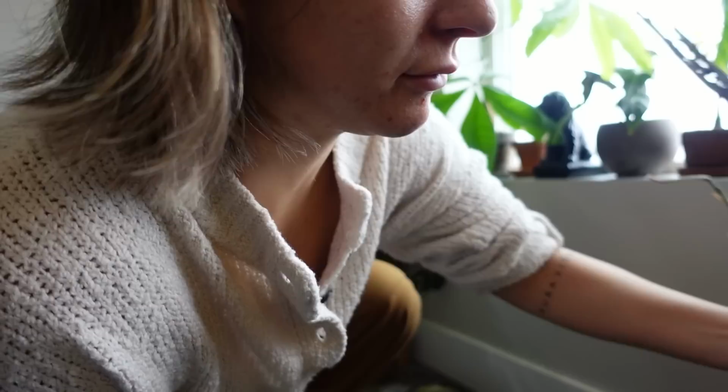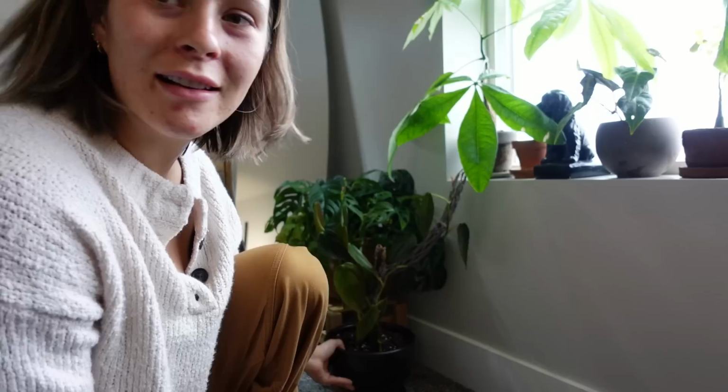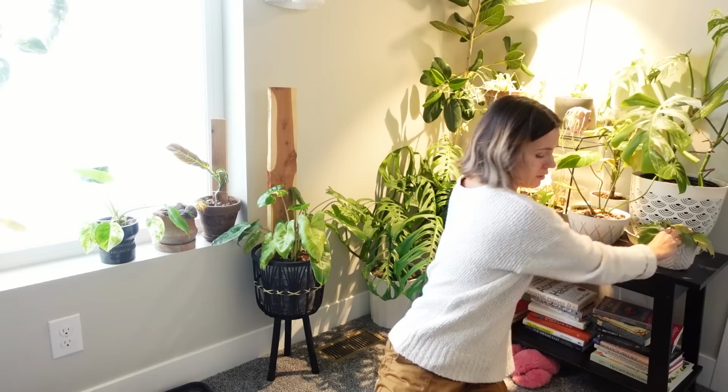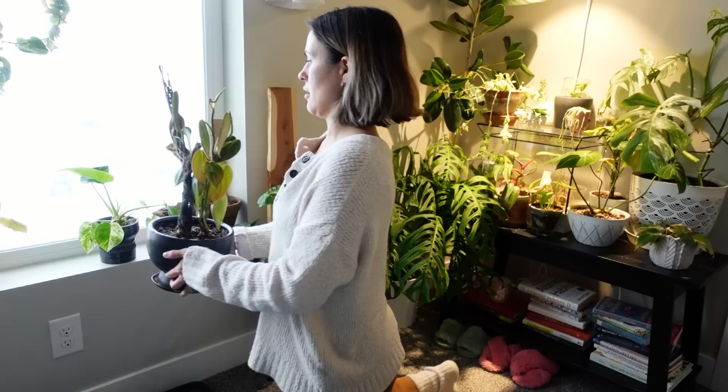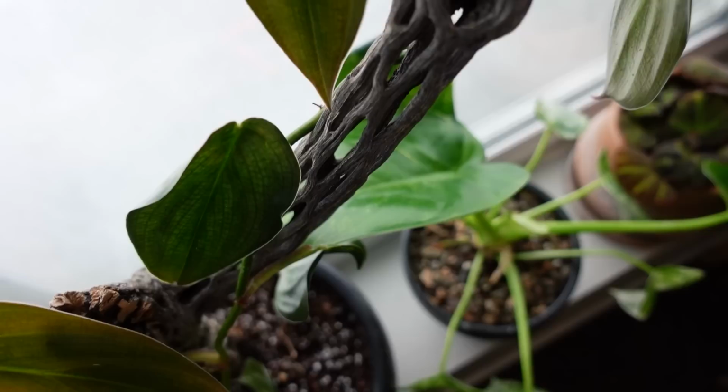Wow, let's turn it the way it's supposed to be turned. Well, I don't like it right here. We're gonna have to move it up for a minute. I think I'm gonna move this guy right here and put this up against the window, or it'll stand out a lot more. Oh, that is cool. Okay, I like that. Looks so cool mixed in with the rest of these plants.